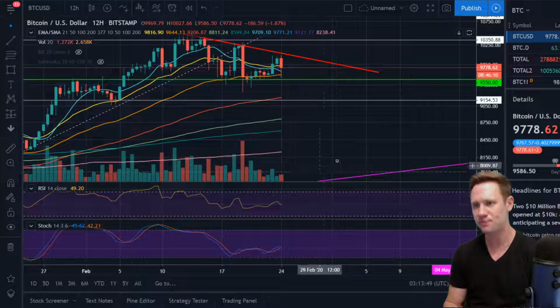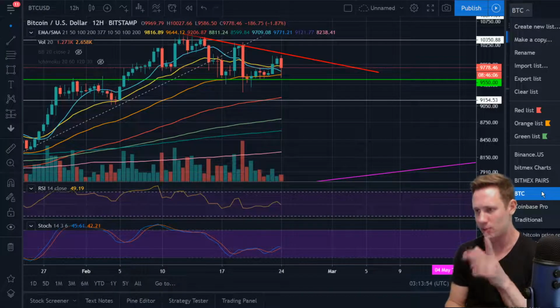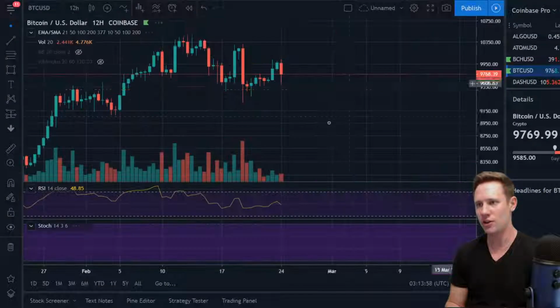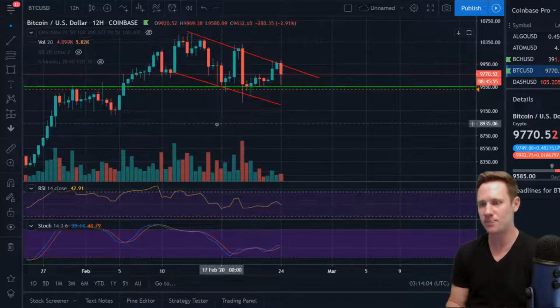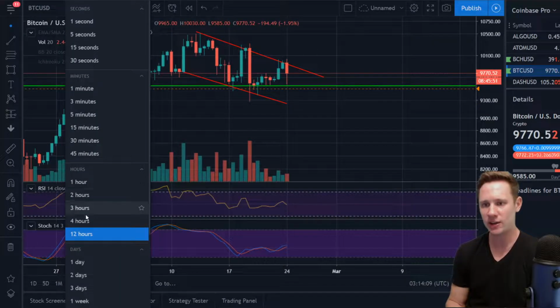Depending on, let's go over to my Coinbase. So let me remember 12-hour. The Coinbase and the Bitstamp chart look a little different. Okay, so using the Coinbase chart, let me hide these real quick. You can see this downward trend right here, okay? And we can even go to the 4-hour.